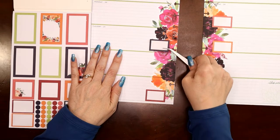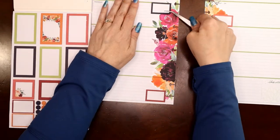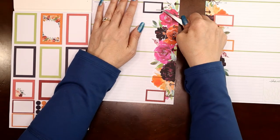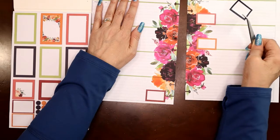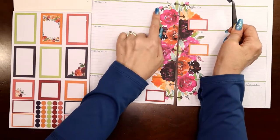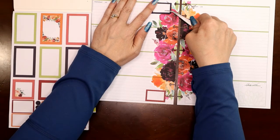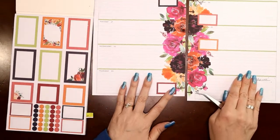There's no good place to put this one where it's not close to... If I put it way up here, actually... Do I mind? I got another one of those florals right there, so do I mind if I cover it up? No, I do not, so I'm going to do that. There we go.